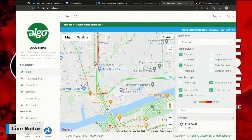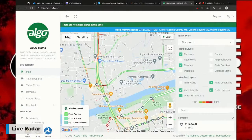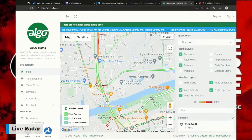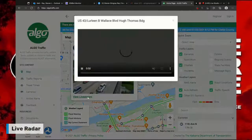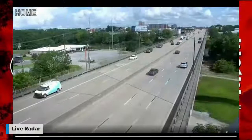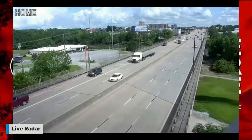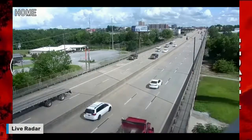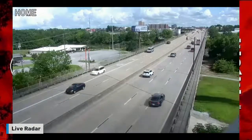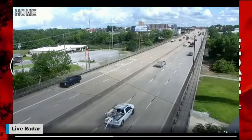And let's take a look one more time at the Hugh Thomas Bridge going over into the city of Northport. And all traffic is flowing rather smoothly right now across the Hugh Thomas Bridge, and everything is going rather smooth going into Northport and out of the city of Tuscaloosa right now.